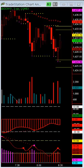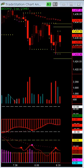Now I'm going to pause the screen while I'm waiting on entry, and then I'll resume. Okay, got an entry on the 1 minute at 1428.9. We've made a higher low on decreasing volume.